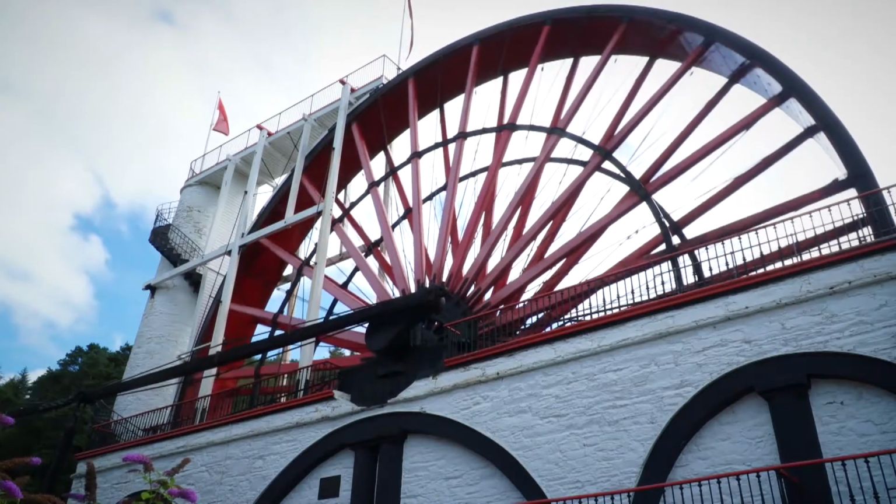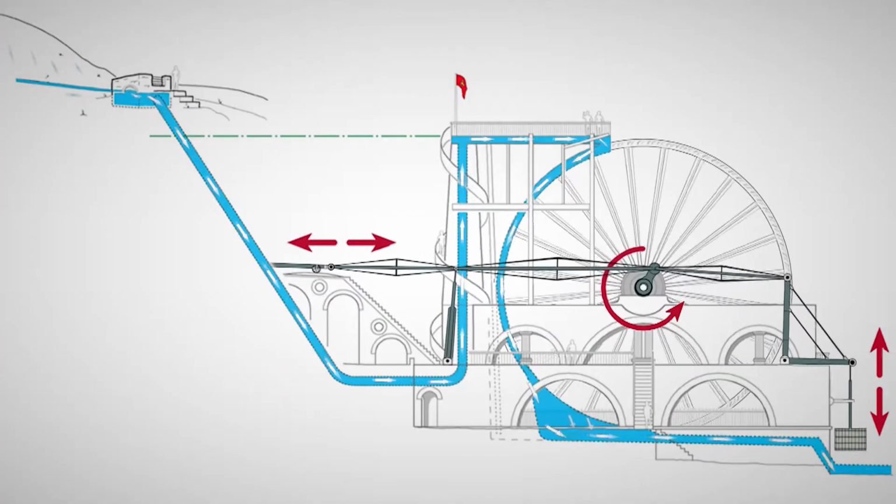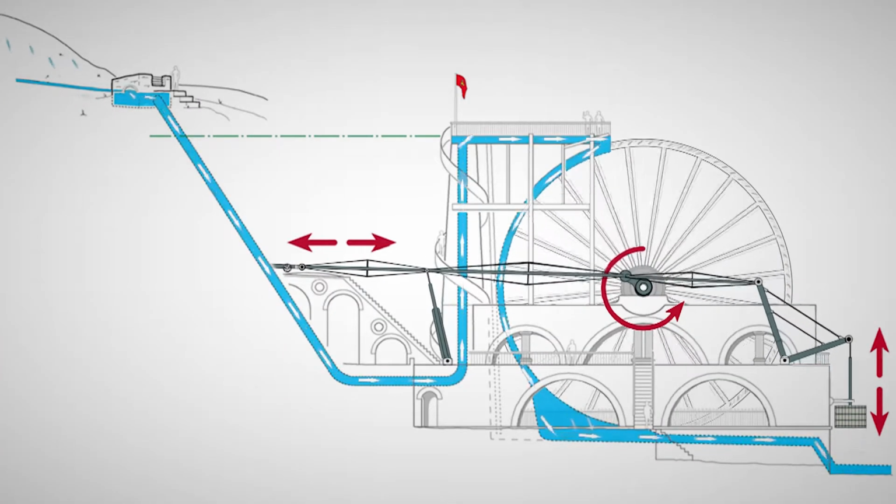The Laxey Wheel was one of a number of water wheels pumping water from the Great Laxey mines, but this was the largest and the most impressive. This magnificent wheel was water powered, and the movement generated by the wheel turning was used to drive a set of pumps which would bring water that had flooded the lower levels of the mine to the main adit. Once the water had reached the main adit, it would drain out into the Laxey River and finally out to sea. Let's take a closer look at how this magnificent water wheel works.